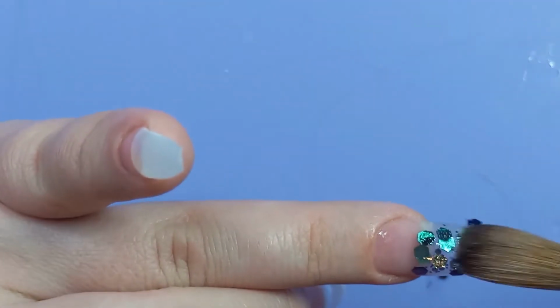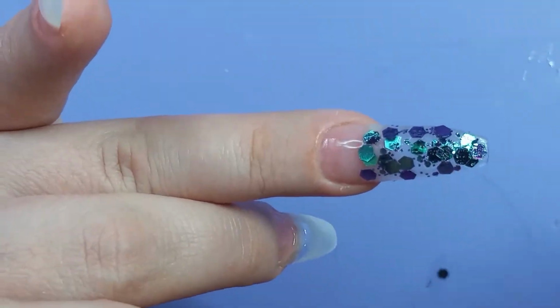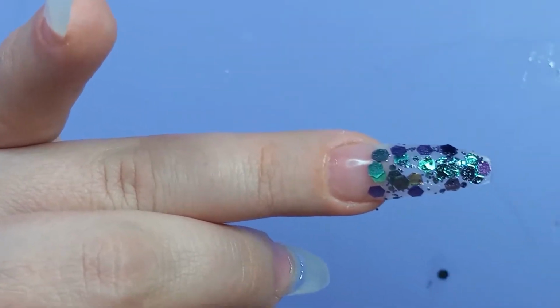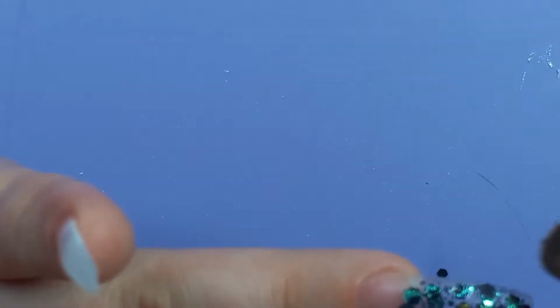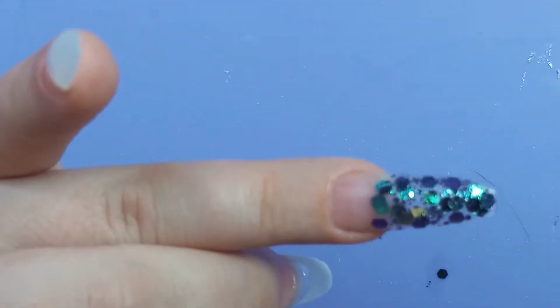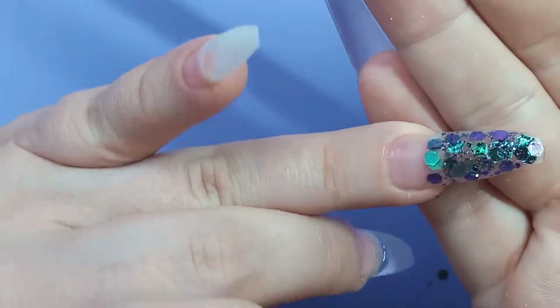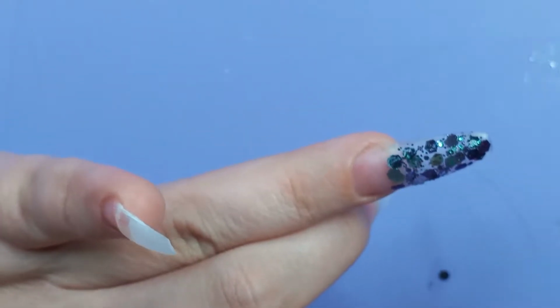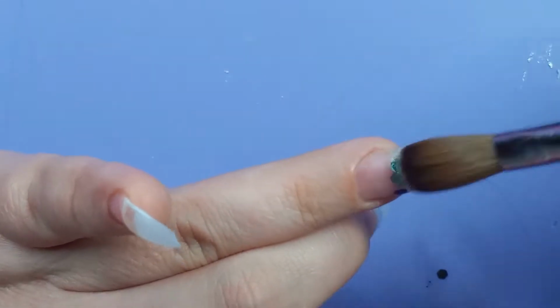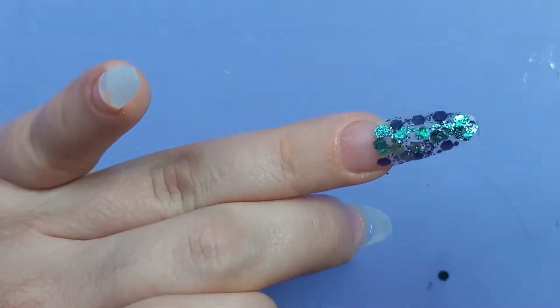But anyway, I'm just using some of the clear from the Born Pretty collection that I had, and I'm also using this beautiful glitter. I absolutely love this glitter. I'm probably going to save the rest of it for the fall season so that I can use it in a Halloween set. The purple to green shift is just so pretty and so perfect.